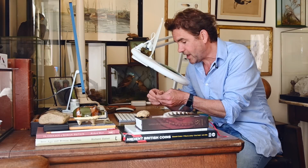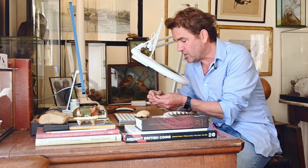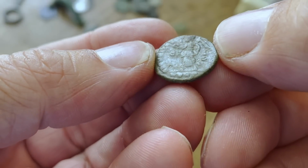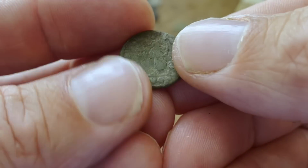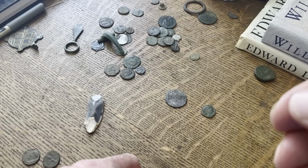Now, I don't know about this one. I haven't really got into it, but I think it might be Valens or someone like that, or Gratian. It looks to be a later one. He's wearing a diadem, and there's a lovely reverse on the other side, and I can see the mint very clearly is Sisc, S-I-S-C, which is Siscia in Croatia. So that's come quite a long way to end up in Britain, but that's just a really lovely coin.